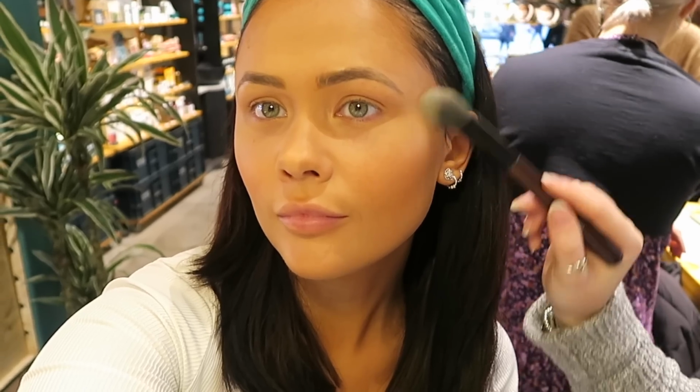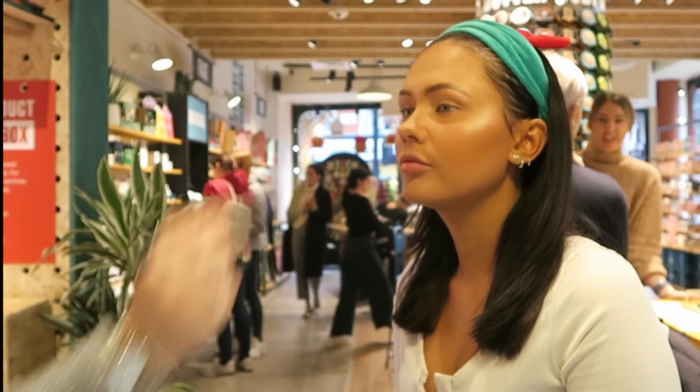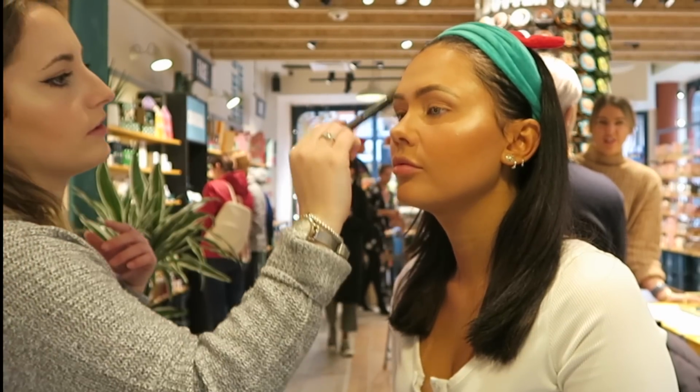Okay, now with the highlighter, because it looked quite frosty at first, I honestly wasn't sure how that was going to look on my skin, but actually it looked really nice. It had little gold flecks running through it.